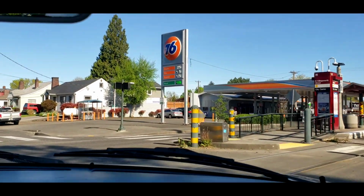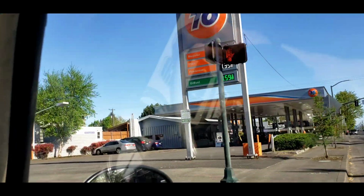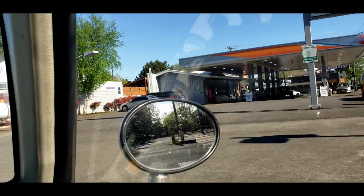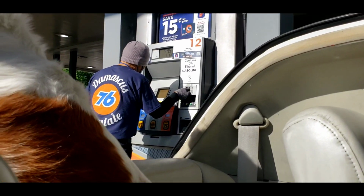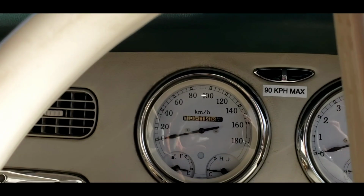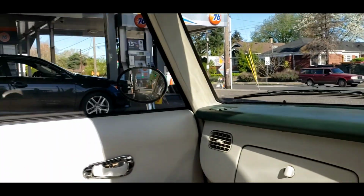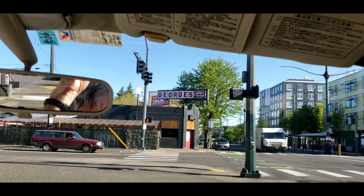I guess gas is cheaper than I remember. Only $4.39 for super. That's pretty good. Which side is the gas fill on? We're gonna fill it up full of super. I think this thing only holds about 5 gallons. We'll see. Thank you very much.